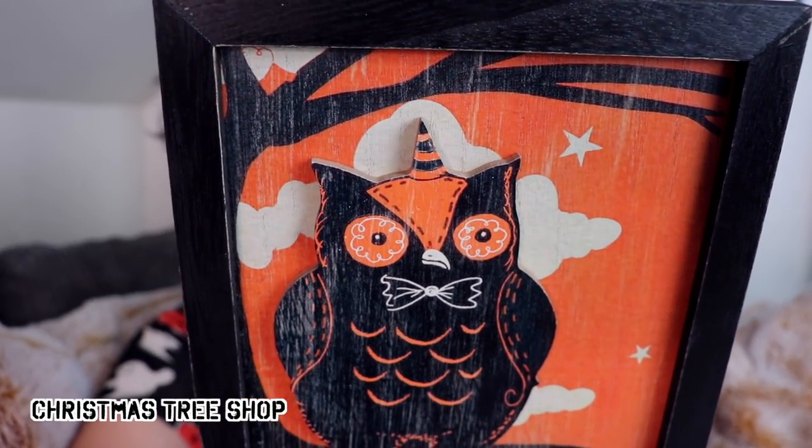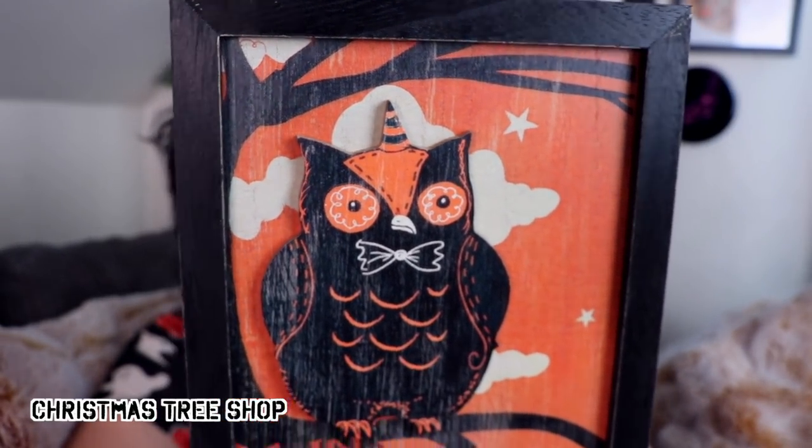Again, I don't know. It looks weathered. It's kind of retro-y and weird. I love it. Yeah. I love it. So that is what we got at Christmas Tree Shop so far. I definitely want to go back. So we're going to move on to, I guess, HomeGoods.